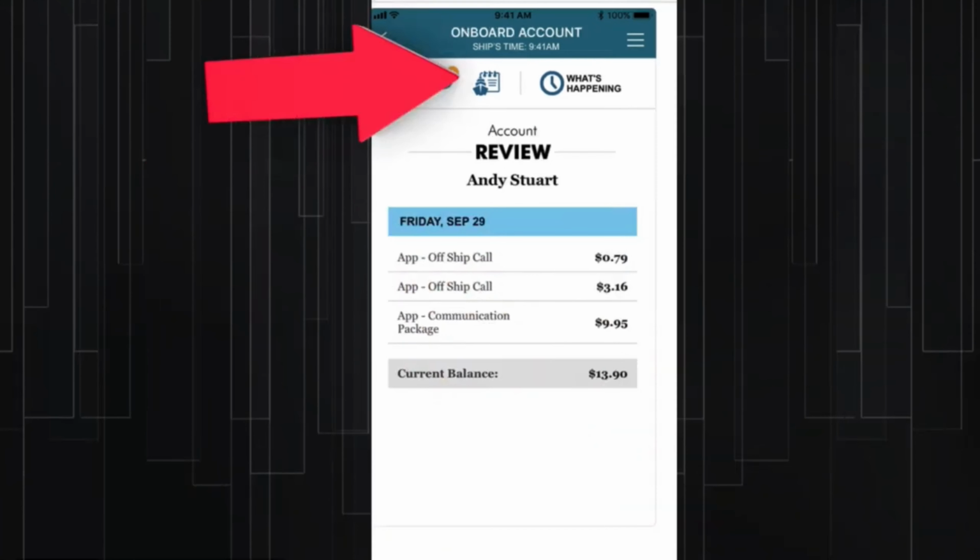The Onboard Account feature allows you to see all of your charges to your account in real time. You'll be able to confirm payment of your account to the credit card on file through this feature also. Thus, no more standing in line at customer service to get your bill on the day before you disembark.